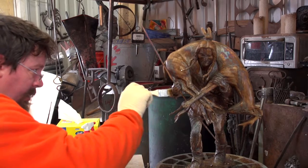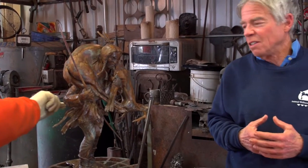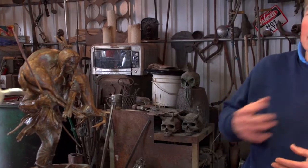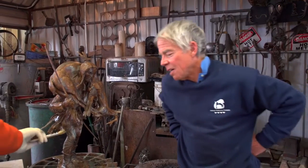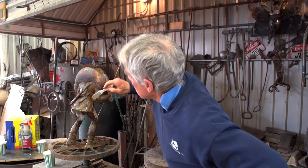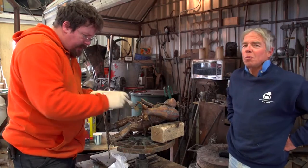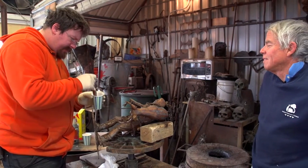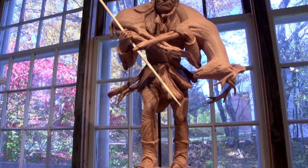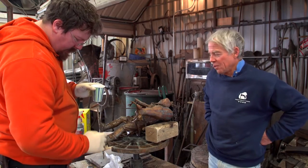It really starts to come to life for me. When it's that shiny brass effect of the bronze initially, it doesn't appeal to me. Once the color starts coming on, then it really starts to look how I envisioned it from the beginning. I love this part of the process, yeah. I think back of when I first began the piece with the armature and then the clay and then all the steps that have come about since then. Yeah, it's pretty satisfying to see it at this point.